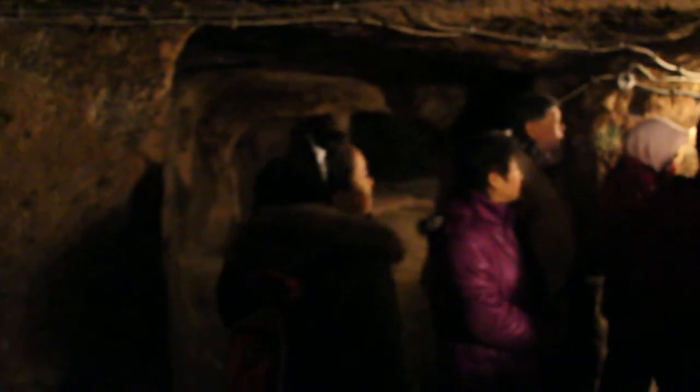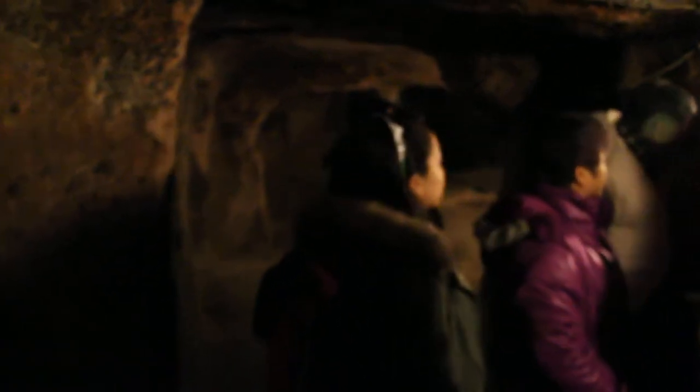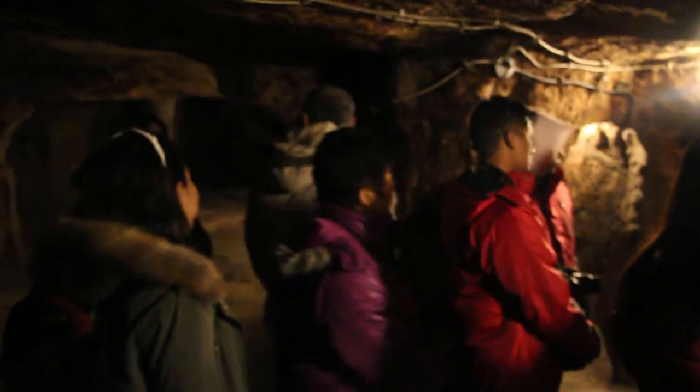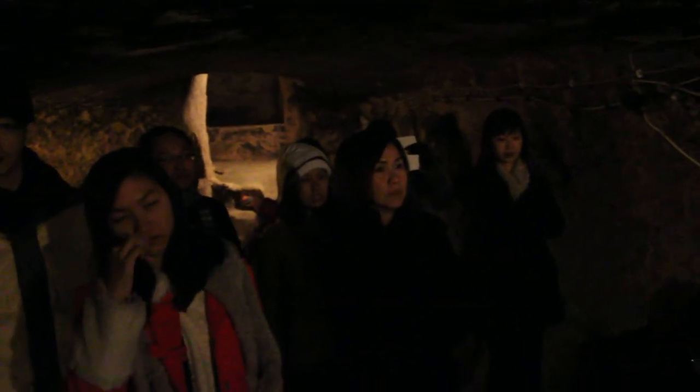All right, after here we are just going to follow the blue arrow and go outside. We are going to meet fresh air again. It is stuffy here because this section used to be the kitchen section.